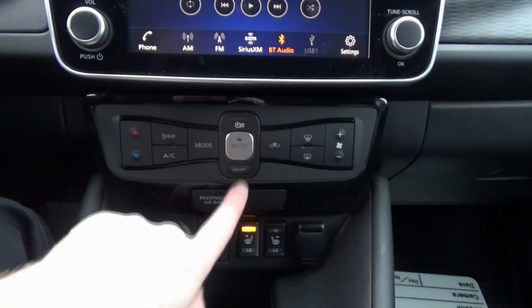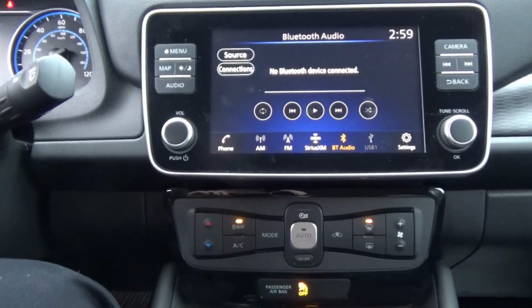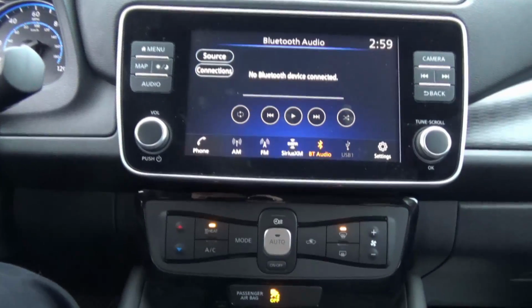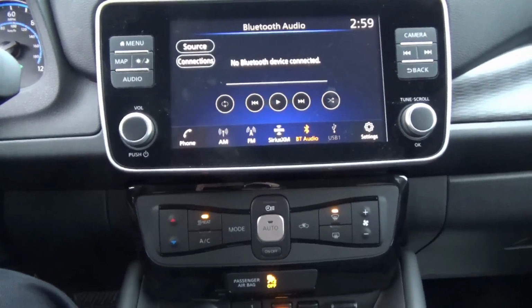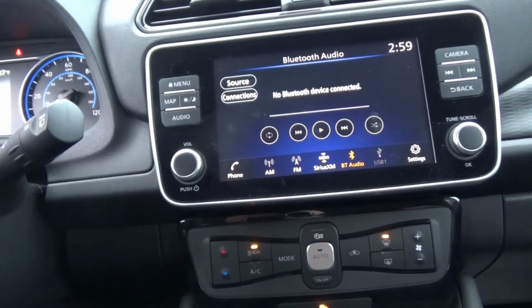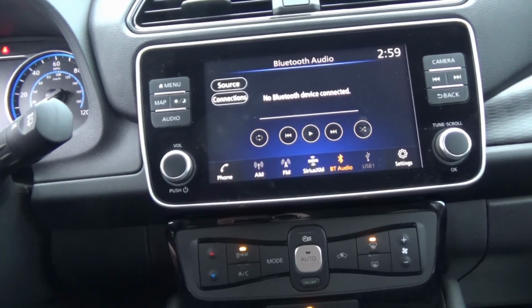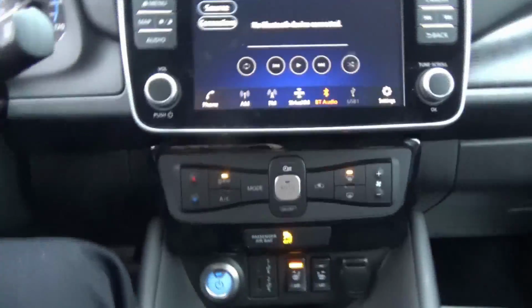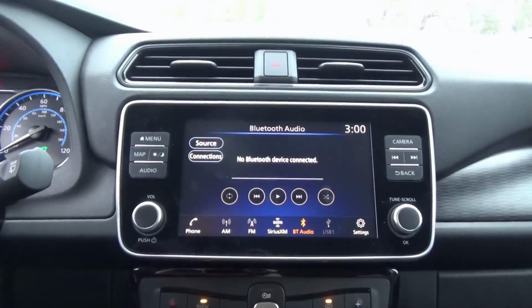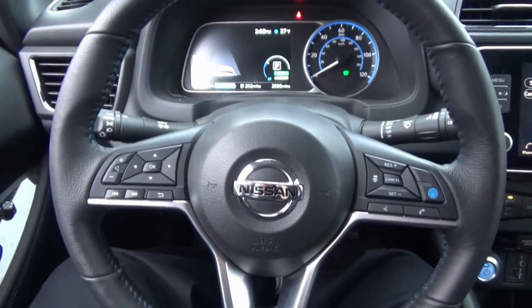So, I like that part of it. Good defrost. Can turn this on. Now it's on, and now you can hear it, and now the steering wheel also turns on, and there's no real way to make this quiet. That's just the nature of stuff like that. But pretty good heating system. This is the steering wheel.